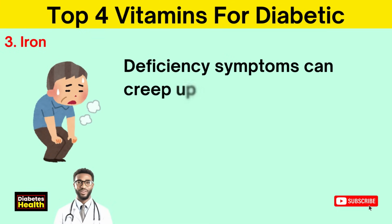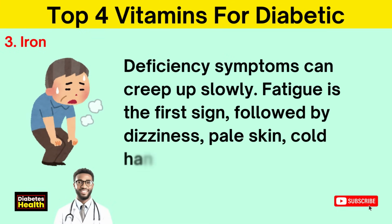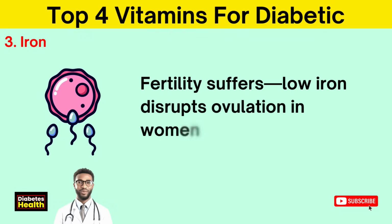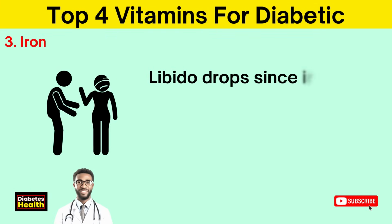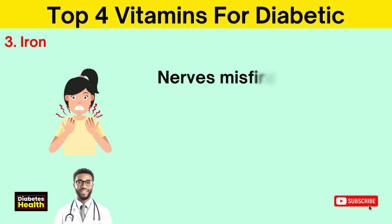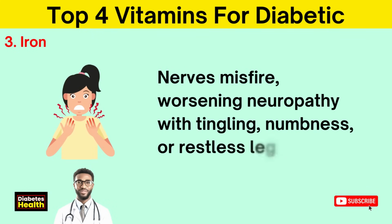Deficiency symptoms can creep up slowly. Fatigue is the first sign, followed by dizziness, pale skin, cold hands and feet, and headaches. Fertility suffers. Low iron disrupts ovulation in women and lowers sperm count in men. Libido drops since iron is essential for oxygenating tissues, including those involved in arousal. Nerves misfire, worsening neuropathy with tingling, numbness, or restless legs.